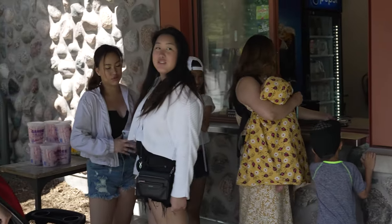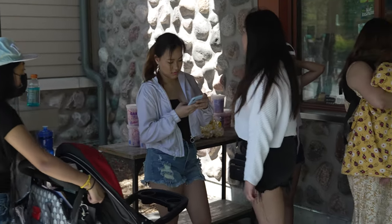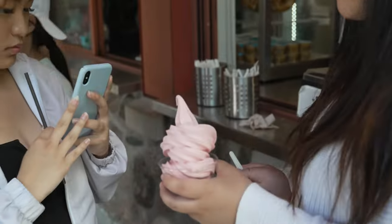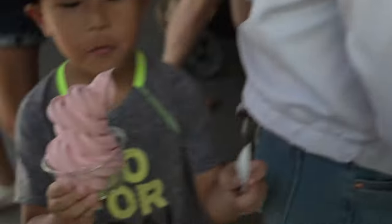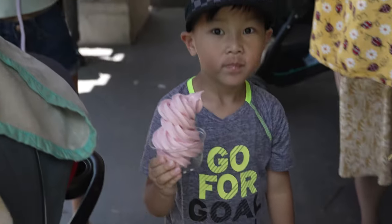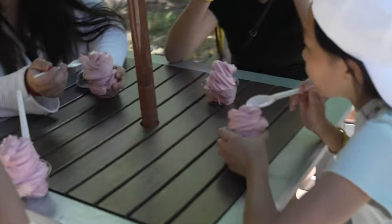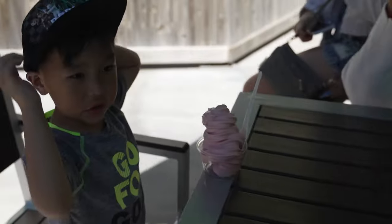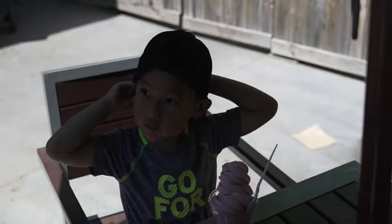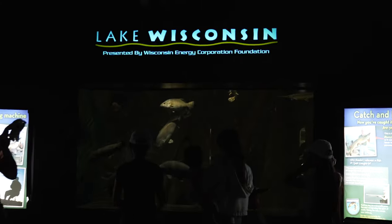Now these kids are thirsty and dehydrated. They want ice cream, so we got some ice cream. Look at that. What did you get, dude? You got ice cream? Whoa. Be careful. It's going to fall down. What are you eating, dude? Ice cream. Ice cream? That's alright.